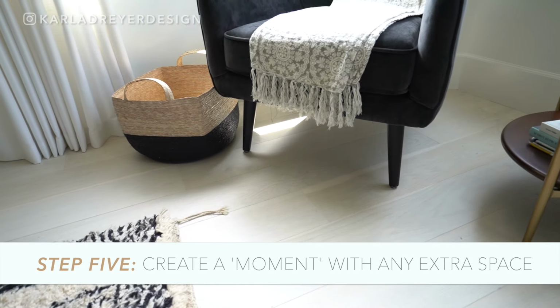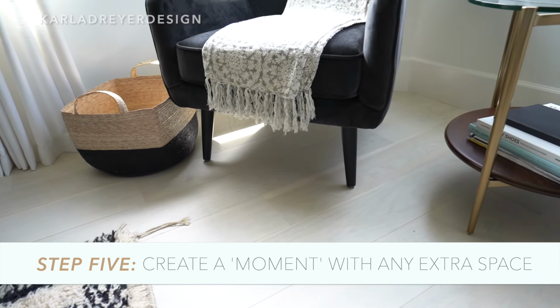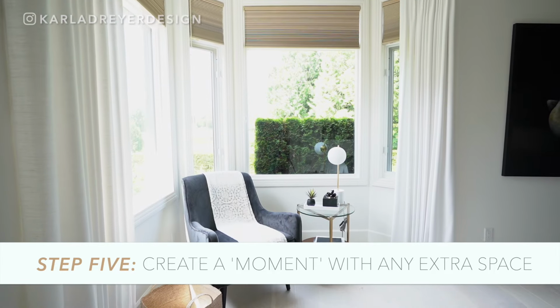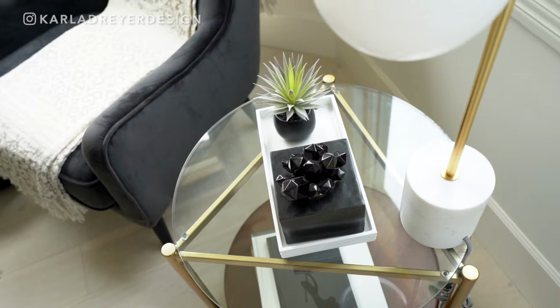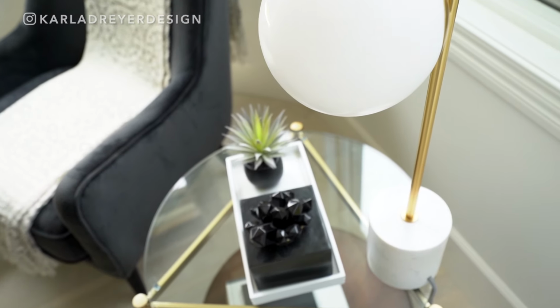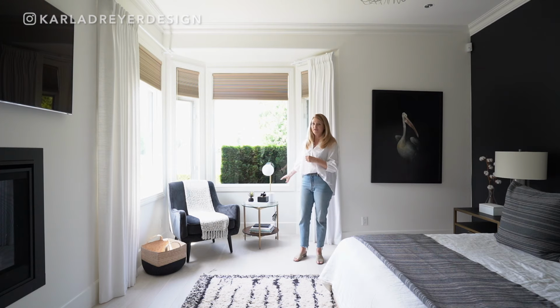Like we went with this chair with nice thin legs to it. It's got darkness in the material, which then goes with the black on the wall. We've got a really nice side table with glass, which reflects things and makes it airy as well. A really fun, funky light, and then a basket as well. So it just creates a moment that not only looks good and makes your room feel good, but hopefully it's actually somewhere you sit and read and enjoy.